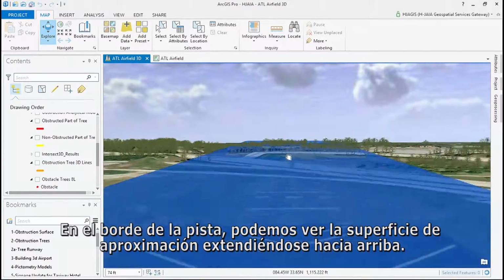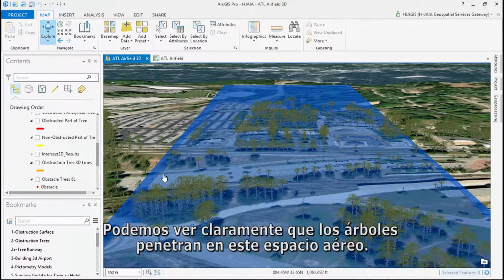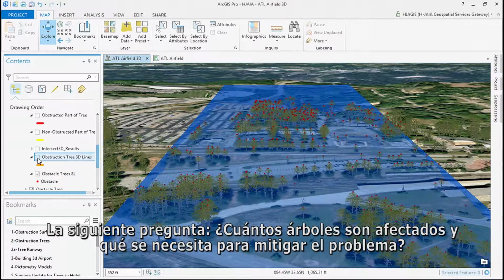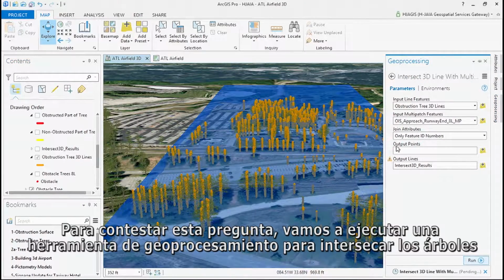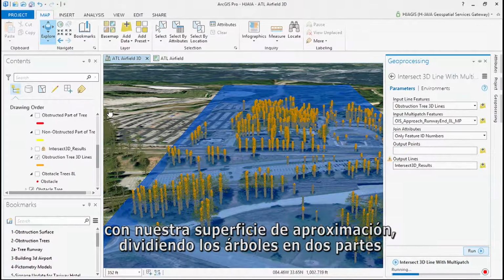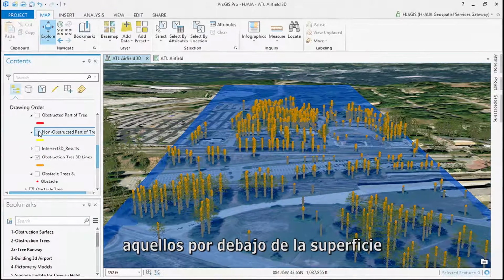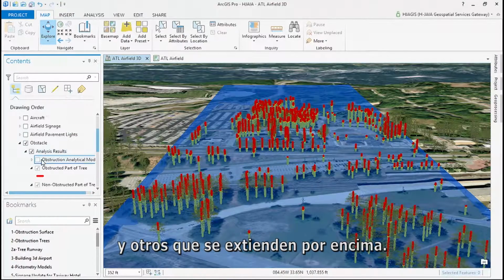On the edge of the runway, we can see the approach surface extending upward. We can clearly see that the trees penetrate this airspace. The next question, how many trees are affected, and what will it take to mitigate the problem? To answer this question, we'll run a geoprocessing tool to intersect the trees with our approach surface, splitting the trees into two parts. Those below the surface and those that extend above.